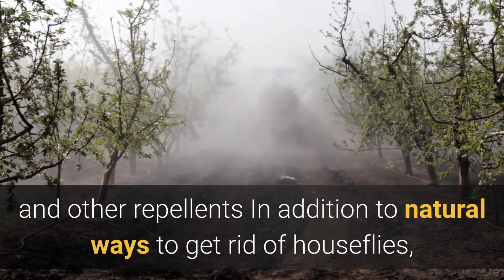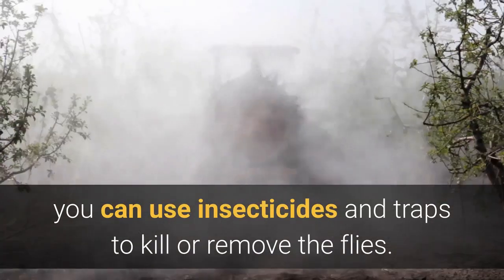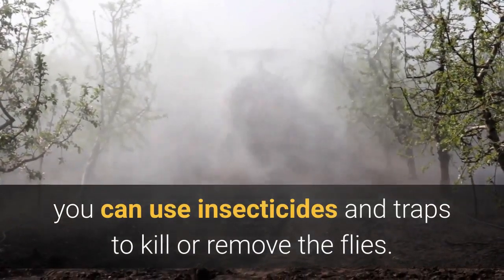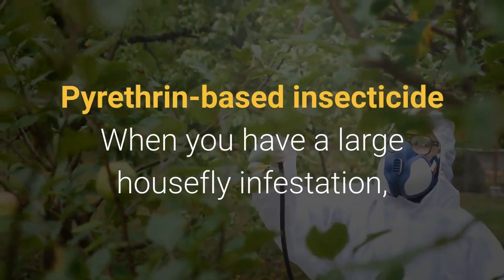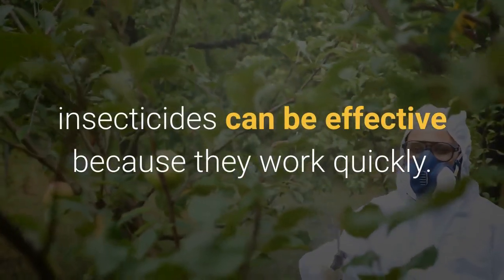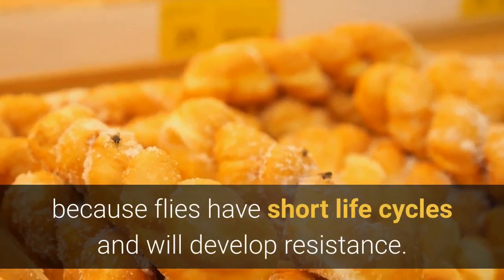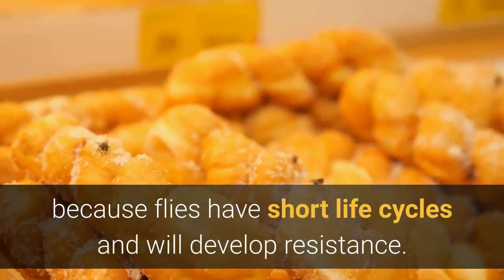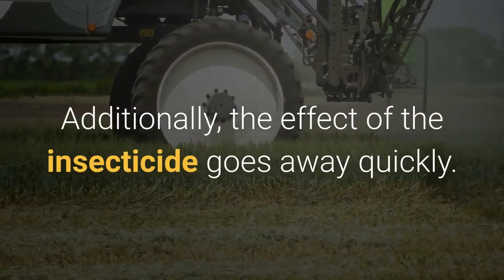In addition to natural ways to get rid of houseflies, you can use insecticides and traps to kill or remove the flies. Check out the following fly traps available online. Pyrethrin-based insecticide. When you have a large housefly infestation, insecticides can be effective because they work quickly. However, they're not effective in the long term, because flies have short life cycles and will develop resistance. Additionally, the effect of the insecticide goes away quickly.